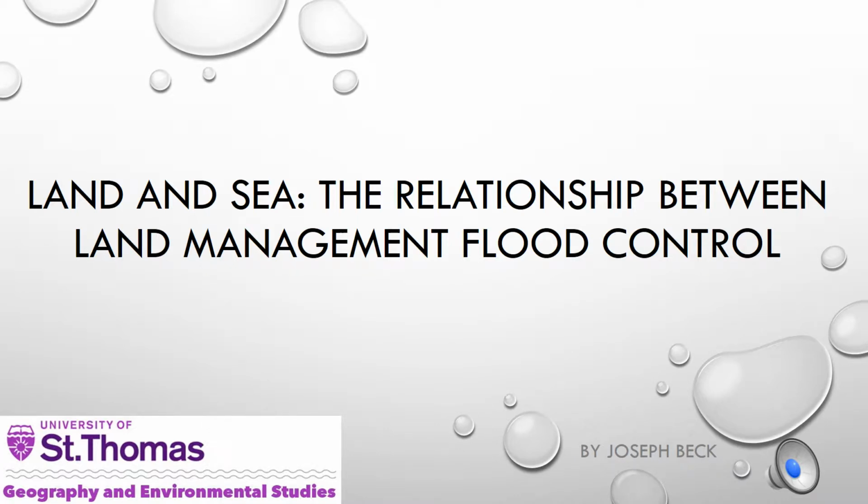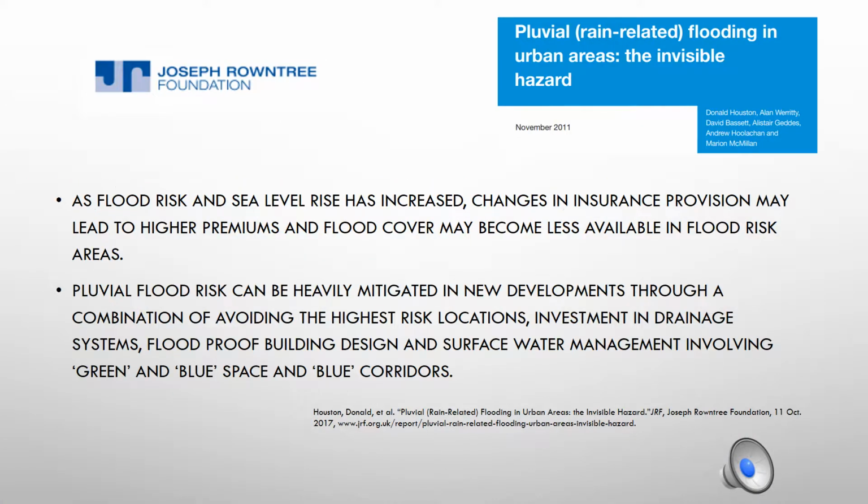Land and sea, the relationship between land management and flood control. As environmental hazards are being increasingly compounded by global climate change, it is imperative that we reevaluate our risk management strategies. In light of recent events such as Hurricane Sandy and Harvey, this study aims to focus on the risks related to pluvial or rain-related flooding in urban areas, particularly as it relates to urban planning as well as land use.